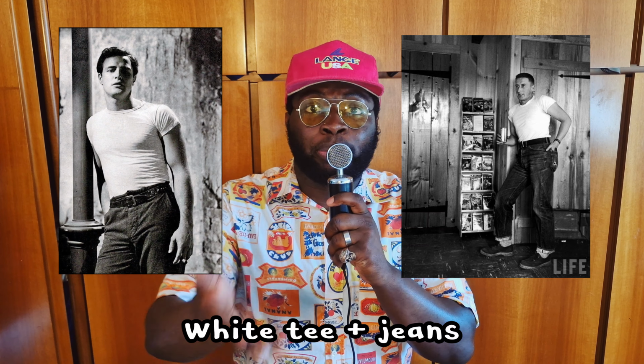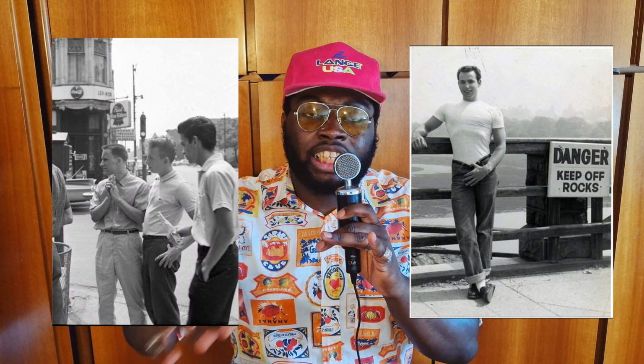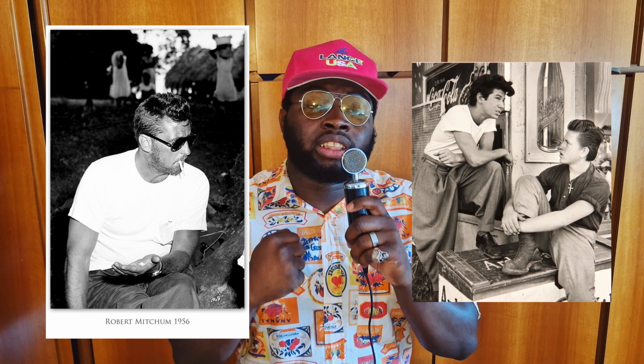So the next one is the classic combo of a white tee plus denim jeans. Of course, I shouldn't need to tell you much about this, because this is a classic vintage combo that you will see a lot in summer fashion inspo, especially from stars like James Dean, Marlon Brando, Steve McQueen, and many more. So yeah, a white tee and denim jeans can go miles to make your summer really vintage, and they can give your overall outfit that greaser look. You can wear them with a pair of Chucks, or some loafers if you want to dress them up.